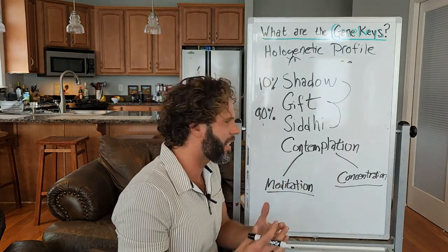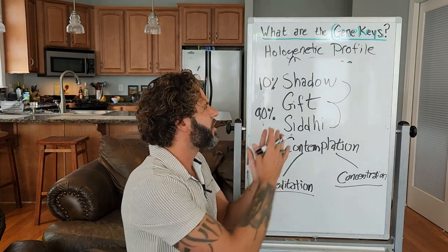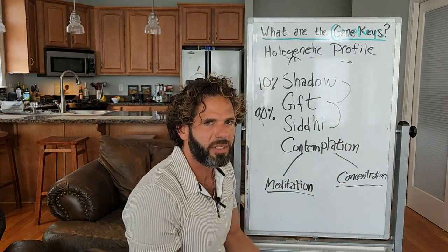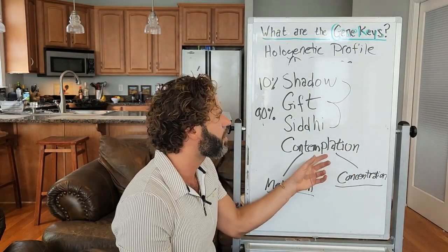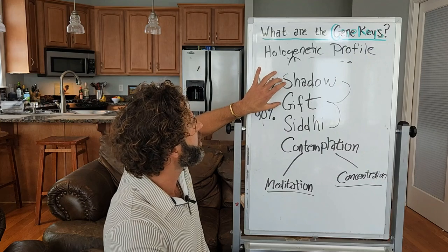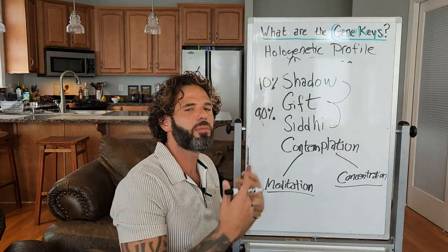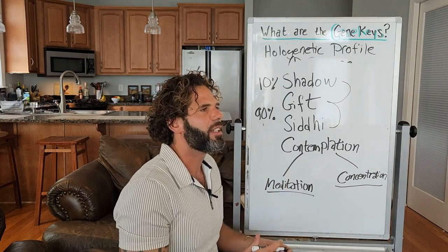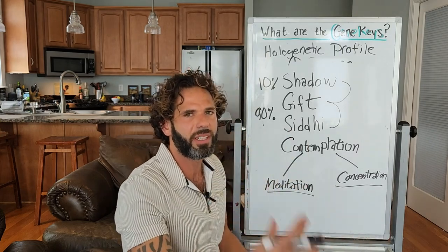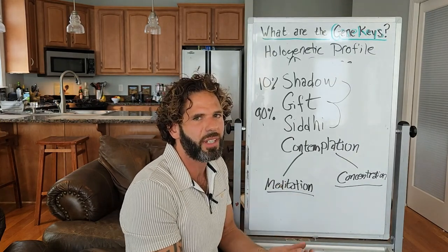And contemplation is the most important part with the Gene Keys. So as you work your way through the activation sequence or the next sequences that I'm going to talk about, we want to go into contemplation, which is what allows us to make a connection between the shadow and the gift, and even the shadow and the Siddhi. And then when you make that connection, you can start to notice when the shadow is showing up in your life versus when the gift is showing up in your life. And that's the first step, is just noticing.